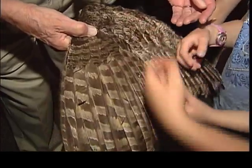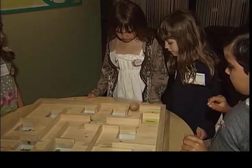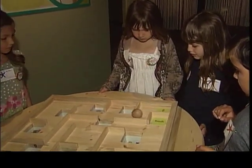Well, I think it keeps them engaged longer. If they're able to touch it and play with things themselves, then they're going to absorb more of the information that they're seeing. This is a real hands-on experience. It's the only place you're going to be able to get to do this safely.